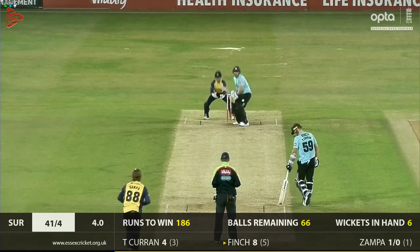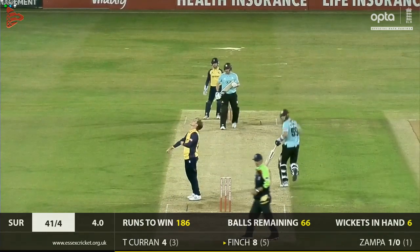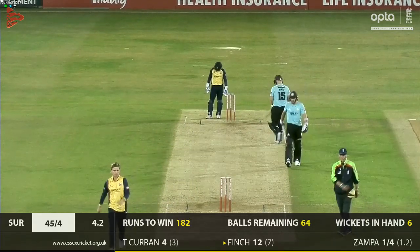10 and over at the moment for Surrey, 15 and over for Essex. Here's Zampa bowling to Finch, who drives this one away and will get 4. That was actually a full toss. It wasn't a good delivery, and it's gone for 4. But my word, he's got to do an awful lot of that.